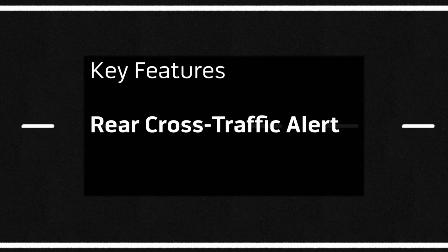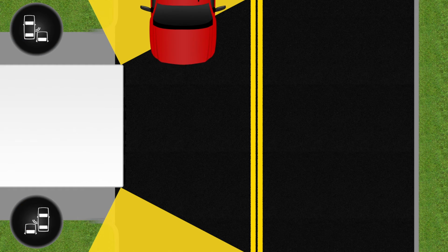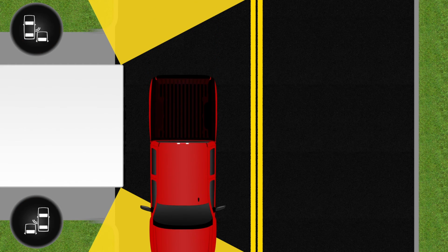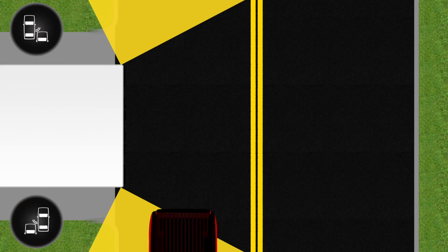Rear cross-traffic alert. This type of detection is helpful while backing out of a parking space or driveway. The detection area extends approximately 25 feet to each side of the vehicle. Anytime the vehicle is in reverse gear, the system will notify the driver when a target vehicle has entered the detection area. If a vehicle is in the detection area, the LED indicators will flash and the buzzer will sound to alert the driver.